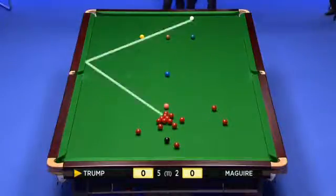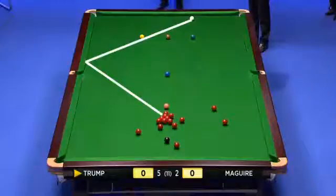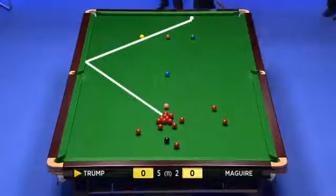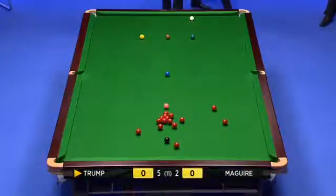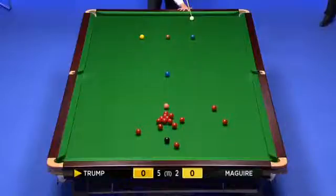Yeah, he played a shot similar to this in his last attempt, so the angle is still there. He's just got to pass the yellow just before the middle pocket, one cushion, nestle into the red. The only problem with that is if he doesn't get tight to the pack, he'll be leaving that loose red on into the left hand corner pocket.